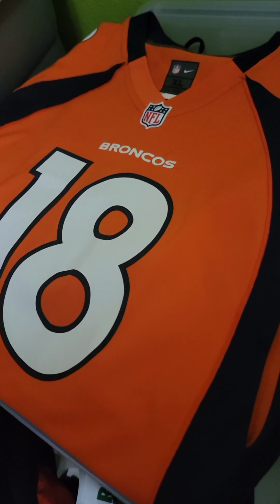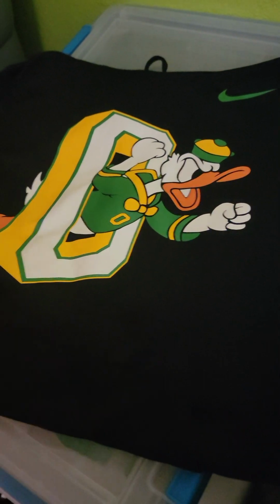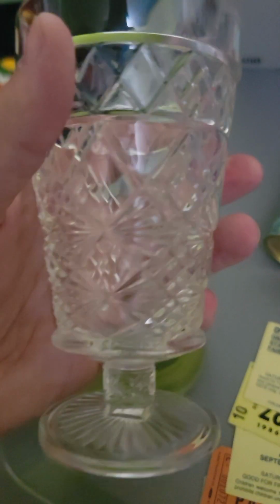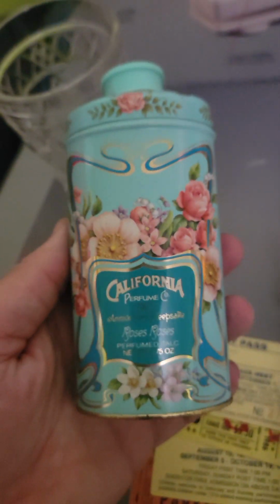Denver Broncos here sold for $52 for Peyton Manning. Got that at a yard sale earlier this year. And then this was from a yard sale last year. For some reason, it was unlisted on eBay. I don't know why. But I relisted it, and it sold for $46 for old Donald Duck here. This little bunny rabbit sold for $21. A storage unit find. Another storage unit find. This glass sold for $17. Another storage unit find. This talc powder sold for $14.